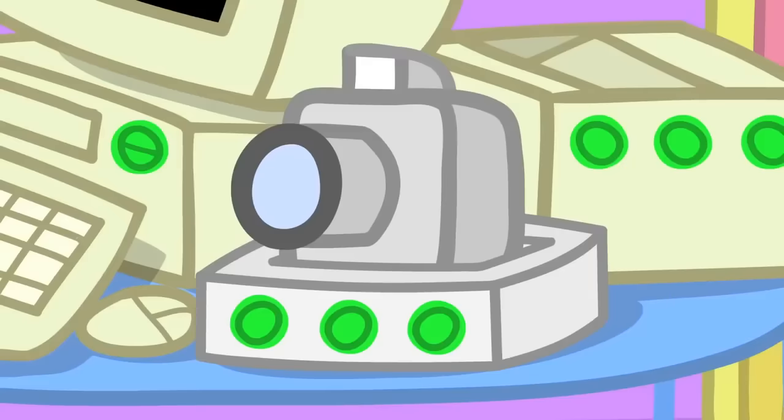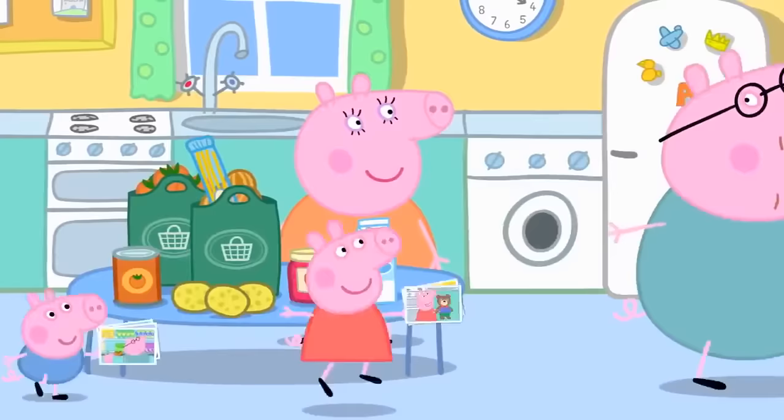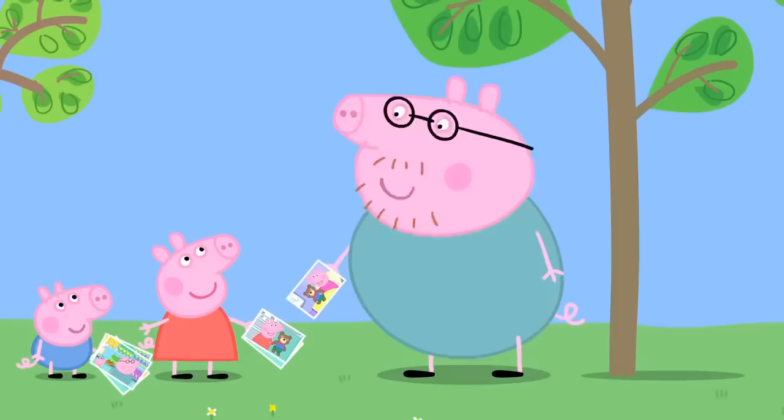Mummy Pig is unpacking the shopping. Where are you going? We're going to stick pictures of Teddy Playgroup on trees. Oh. Daddy, wait for me! Why are we sticking photos on trees, Daddy? When people see the pictures of Teddy Playgroup, they'll know he's lost, and they can help us find him.